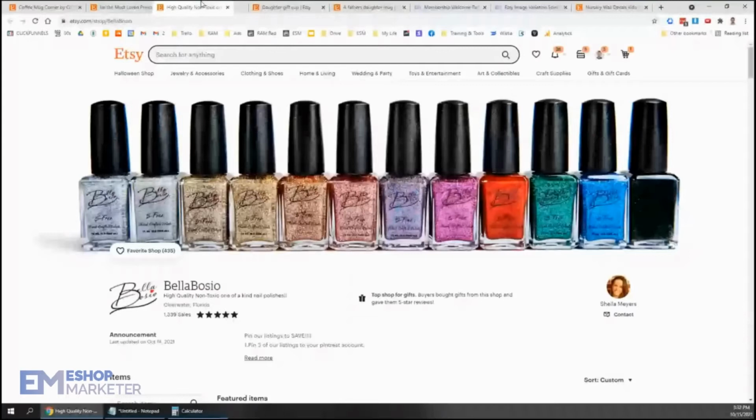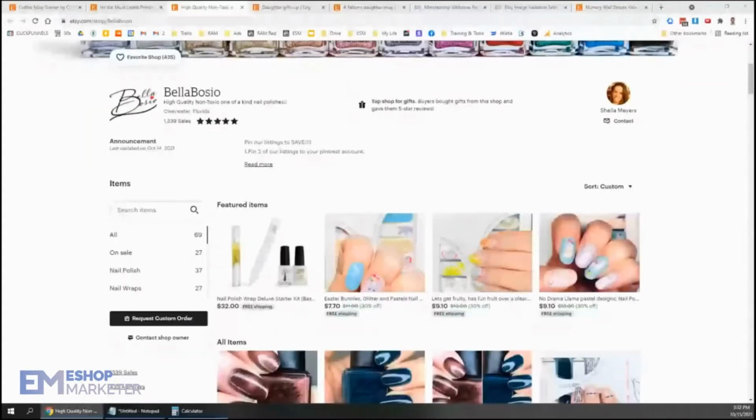Got Bella Bosio, high quality, non-toxic, one-of-a-kind nail polishes. All sorts of details here. Let's see what we got here. Very, very cute. And I like this up here, all the different options right there. And you're doing great, 1,339 sales. So you've got a very nice little start there, and you know, you're getting after it.